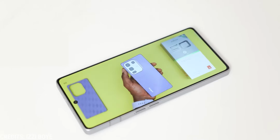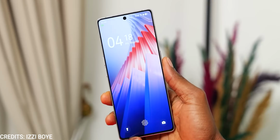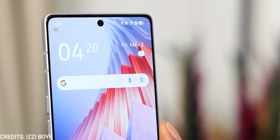And this is more evident when it comes to the display. I mean, the Infinix Note 50 Pro Plus rocks a very nice 6.78-inch 1080p AMOLED display with a 144Hz refresh rate and a peak brightness of about 1300 nits. But the showstopper here is the bezels. I mean, these are really slim, which I must commend looks really good.